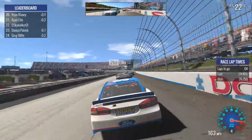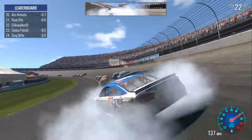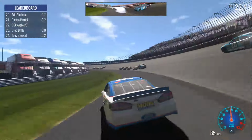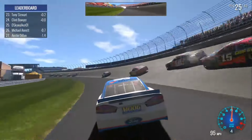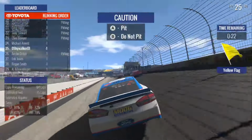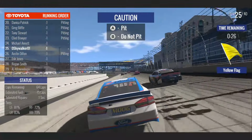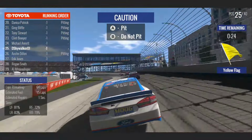When we're not backwards and on fire. And trying to push, oops. Bump drafting does not work in this game, David. Why don't you remember that? And wanna bet that's not a yellow? Game's lagging. Oh my God, we got a yellow. Holy cow. I'm not gonna pit. Screw it.